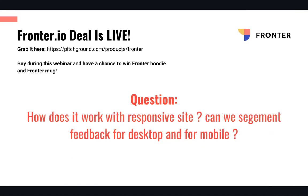How does it work with a responsive site? Can we segment feedback for desktop and for mobile? Yeah, so for now, you cannot segment feedback for desktop and for mobile, but this is something that you're going to see live in probably a week or so. And obviously it works with responsive sites.